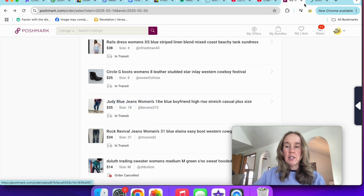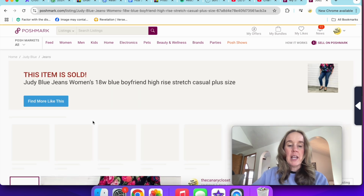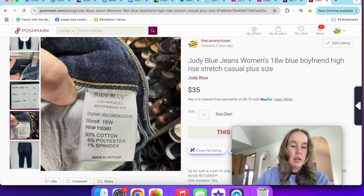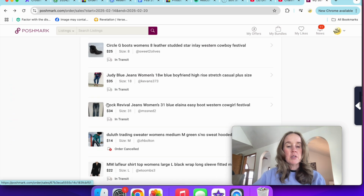Next up are these Judy Blue jeans that sold for $35. These were in a size 18. They were a boyfriend, high-rise, stretch, just a classic pair of plus-size Judy Blue. Those do great for me.